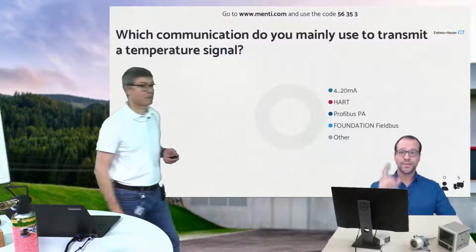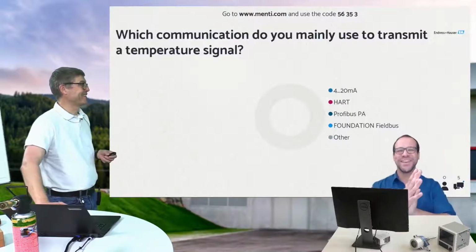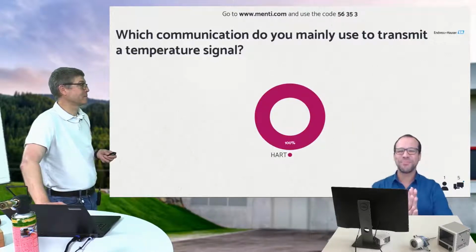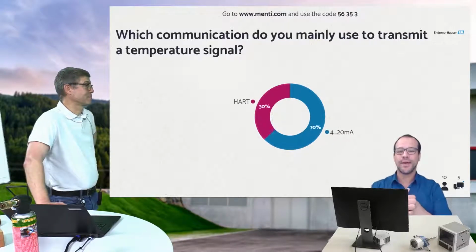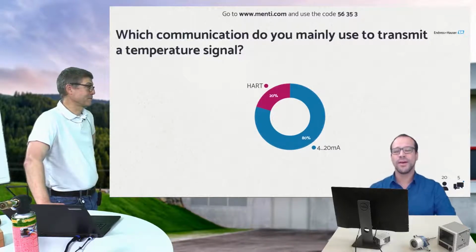So, it's your turn again. Okay. Please show us. We haven't lost you in the last couple of minutes. Been tough, been a lot, but should have been understandable. So please tell us, what communication do you mainly use to transmit a temperature signal? You have the choice between HART, 4 to 20 milliamp, Profibus, Foundation Fieldbus, or others, maybe IO-Link or stuff like that. Please tell us your feedback on that.